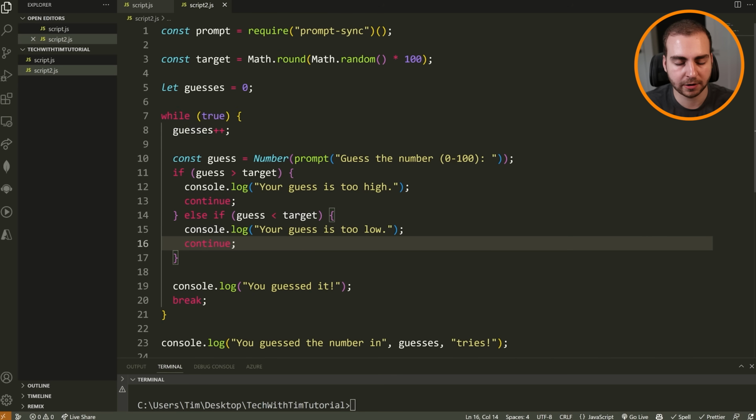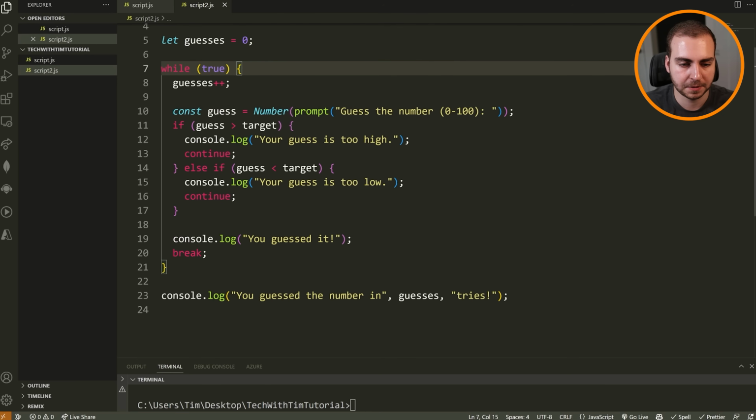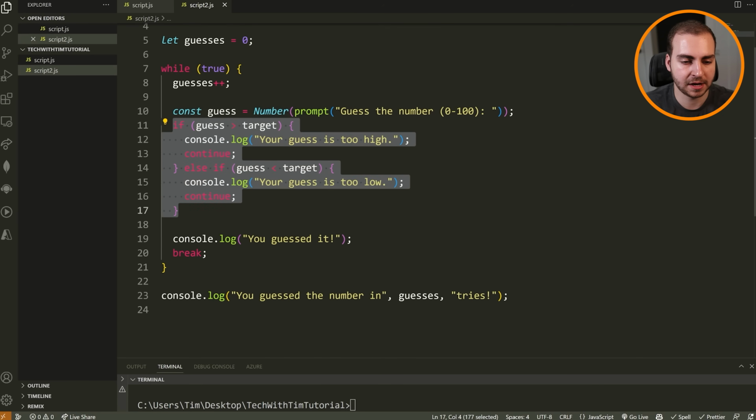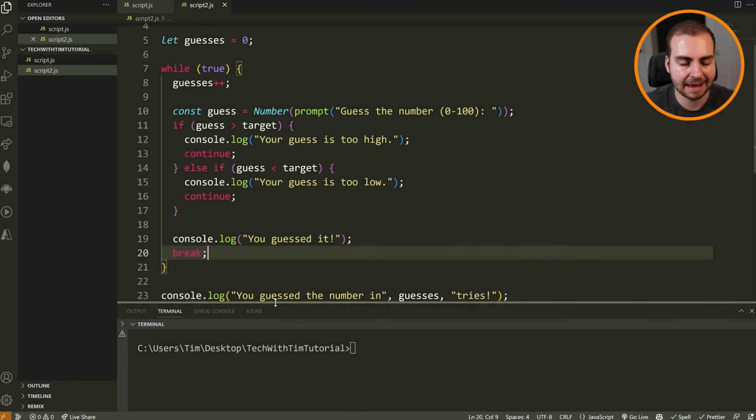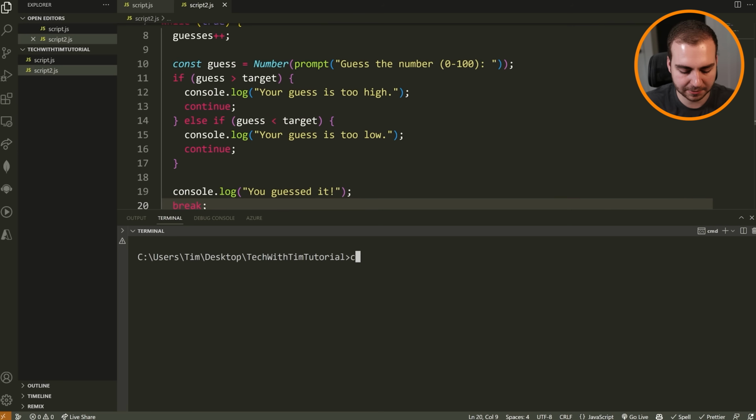If it's not greater than the target, but is less than the target, continue, bringing us back to the top of the loop. And then if for some reason it's not any of these, so if we did actually guess the value, then we print you guessed it and we break, right? Which is down here, exiting the while loop. This is a very anti-pattern way to write this. I wouldn't suggest you write it this way, but I'm just demonstrating the use case, right?